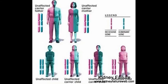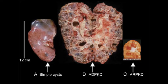If one parent has the gene, the child has a 50-50 chance of inheriting the disease. Someone with PKD can have an array of cysts in and around the outside of the kidneys. There are two forms of PKD, autosomal dominant PKD and autosomal recessive PKD.